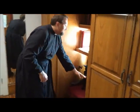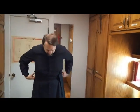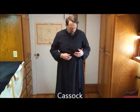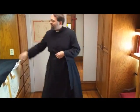So one of the first things, now what I'm wearing right now is called a cassock. And a cassock is really just traditionally streetwear. It would have been, in England, the thing that priests wore. And there's a reason we put that on there.